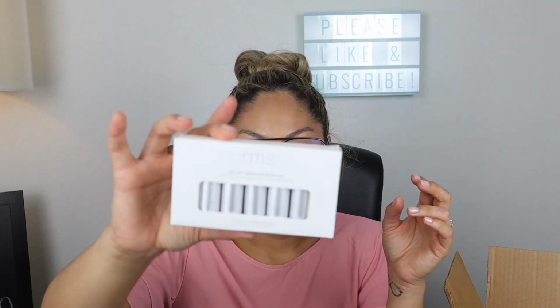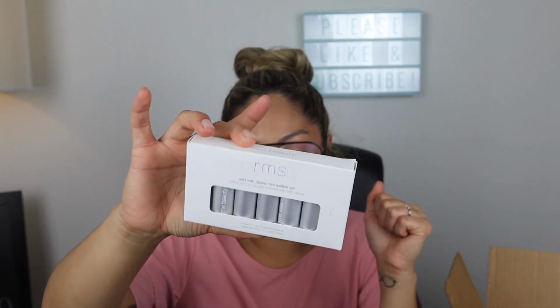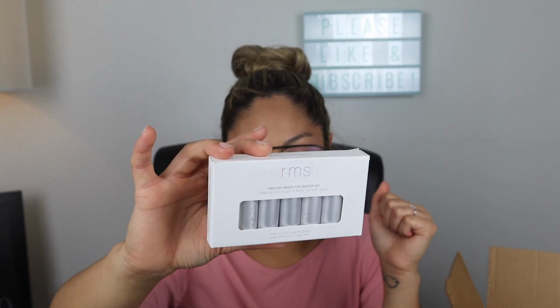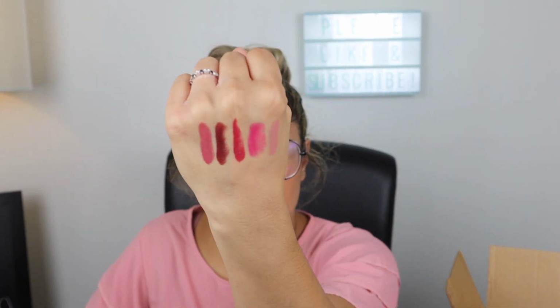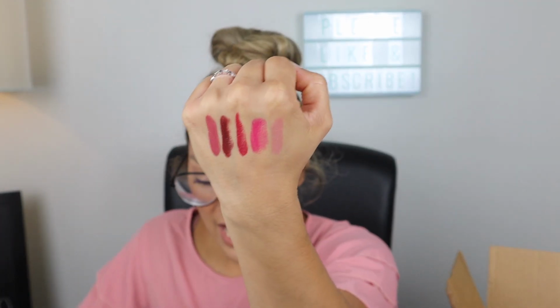And then I got a few more lip products from RMS Beauty. This is their Wild with Desire mini lipstick pack, which is super cute. They're so nice and tiny. I've never tried anything from RMS Beauty, and I hear good things about it, so I wanted to give those a try. These are all of the lipstick swatches. So it's like berry tones and kind of nudes here, which is really nice. The formula seems nice. They're all very pigmented in one swipe, so excited to try those out.